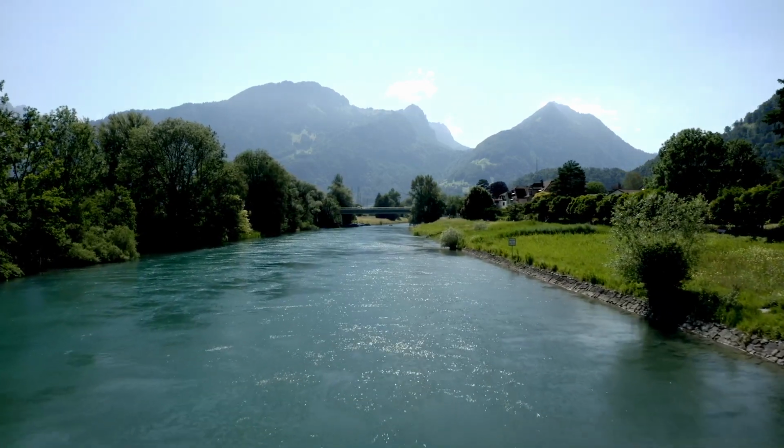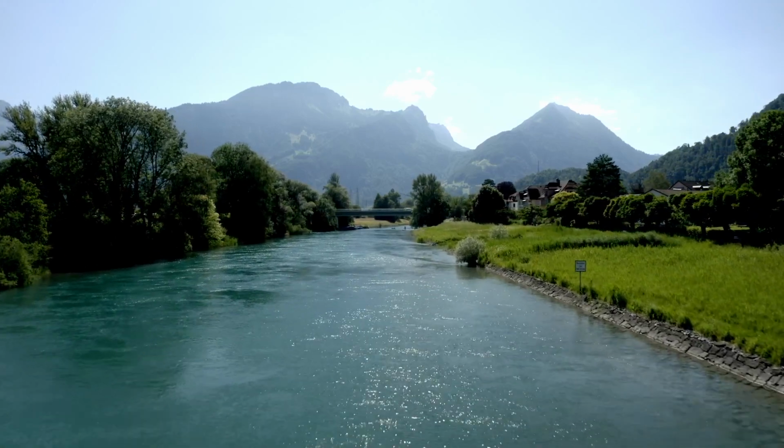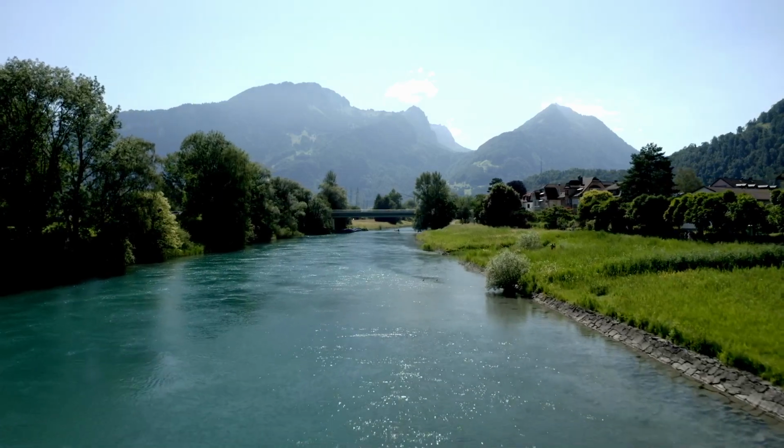The path leads us back to Ziegelbrücke, a station we already passed on the way to the start of our day. Now, almost 30,000 steps later, we are very glad to reach the station and make our way back to Zurich.